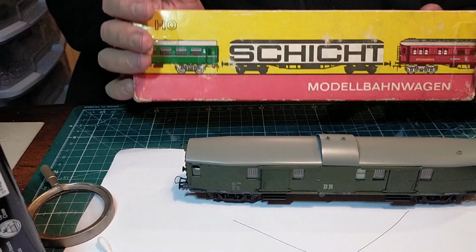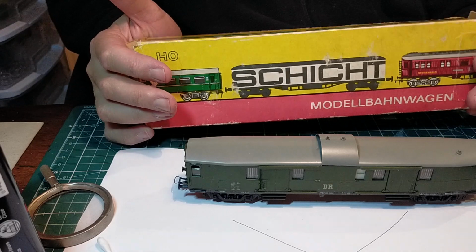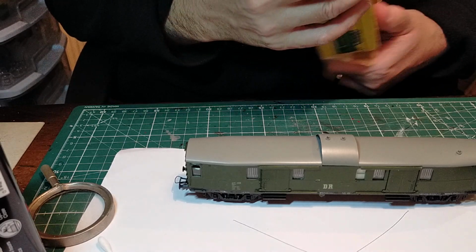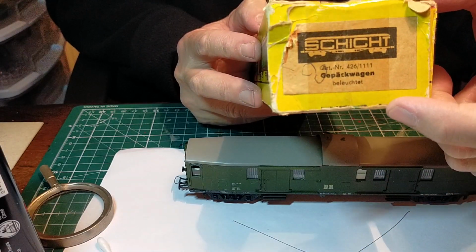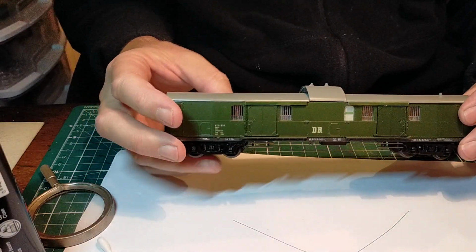Okay, so what's so special about this carriage? You've seen it on the layout. This carriage has got interior illumination. In fact, it says here on the side, Gepäckwagen, meaning luggage car, beleuchtet, meaning illuminated. So we're not here to look at cardboard boxes. Let's have a look at this illumination.